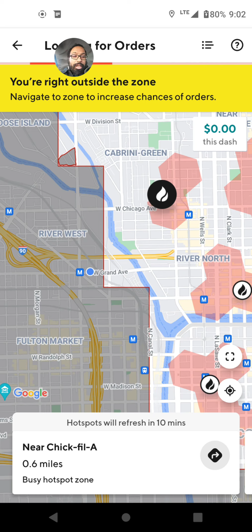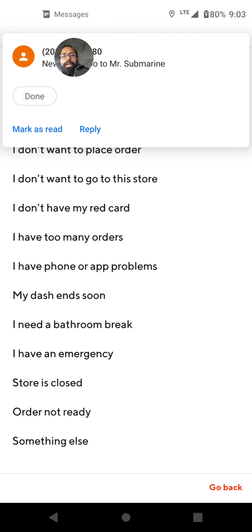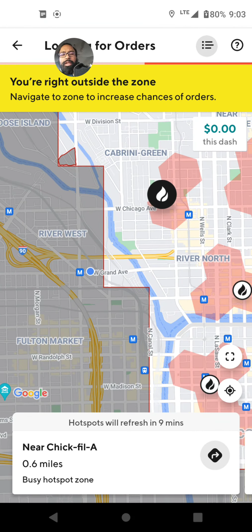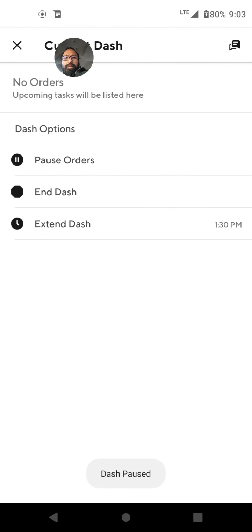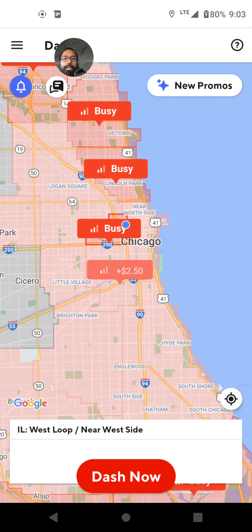And see if anything else comes into play. Sorry, just getting something set up. Okay, let's see if anything else comes into play. We're still waiting. We're still waiting. Still kind of busy, but it might be slowing down. I'm going to end the dash here because I don't want to beat, because the point of the experiment is that Left Coast food order.